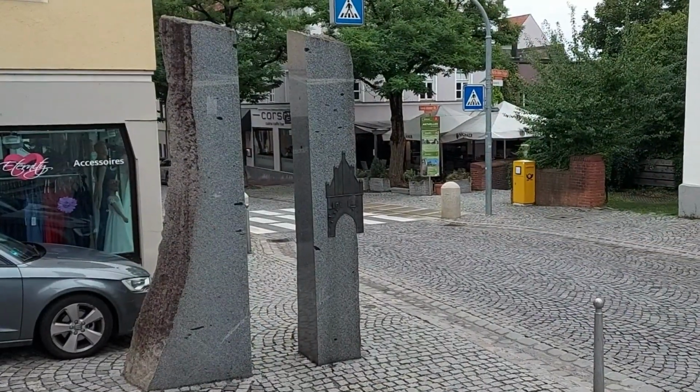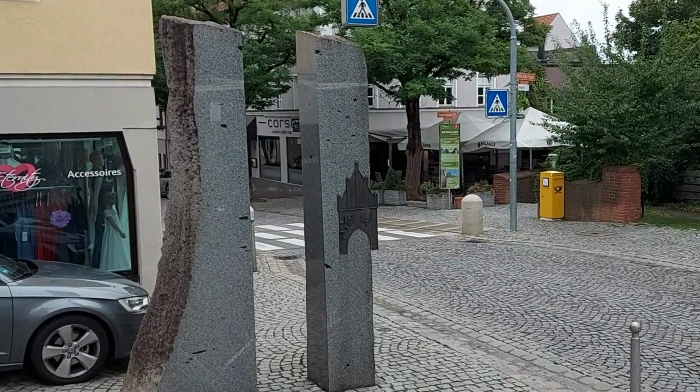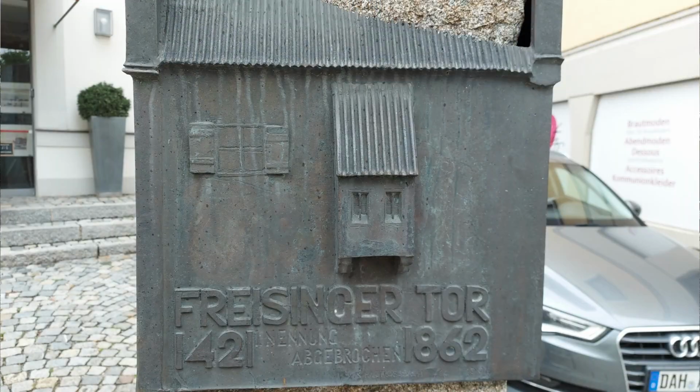Seem to have come back onto the main road through the town. There's another plaque here and some concrete, or some bollards. Freisinger Tor from 1421 to 1862. Must have been where the gate was. Interesting. Perhaps there were entrance gates here. Perhaps the other one was marking a former entrance gate into the town. Shame it's not there.